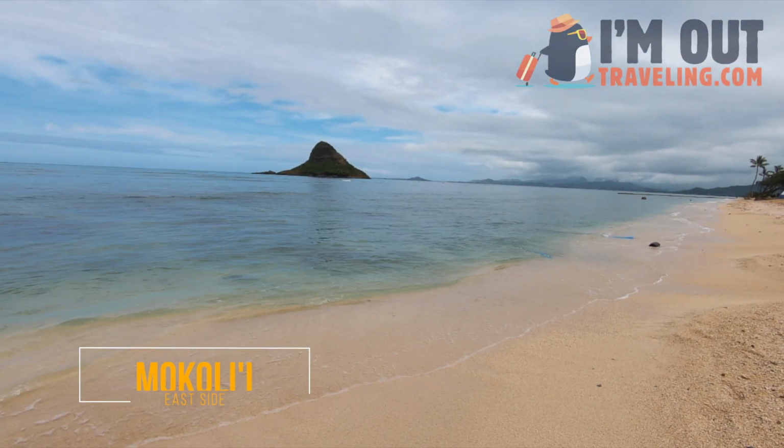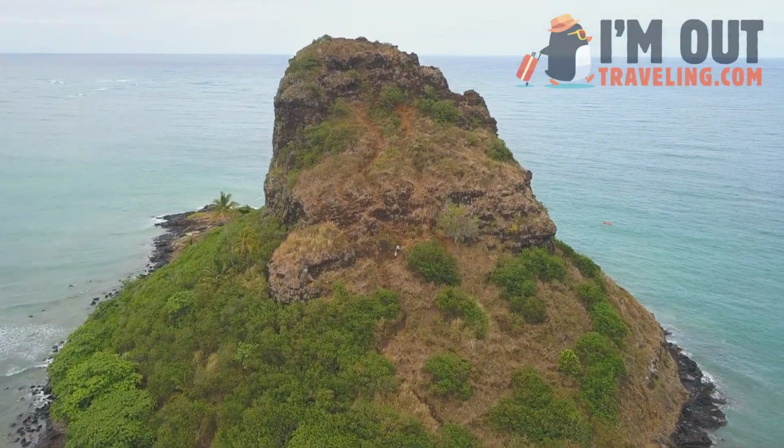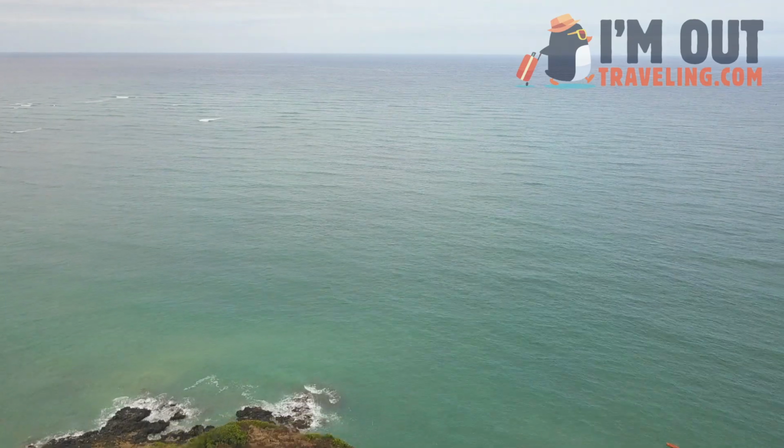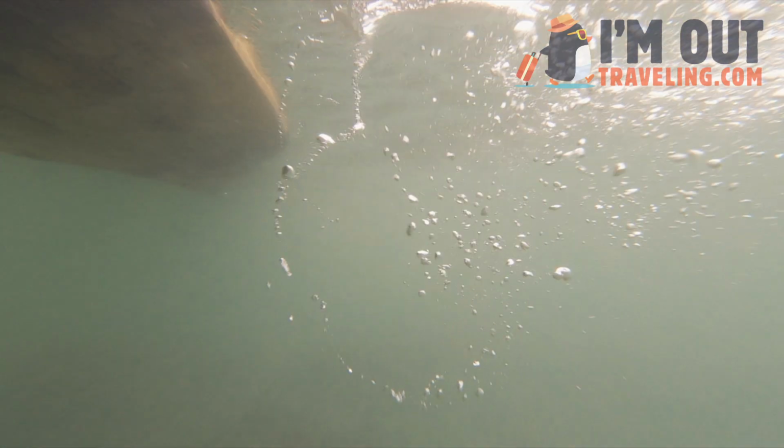Staying on the east side of the island, you'll find yourself at Mokoli'i Island, which is about 5 minutes away from Kualoa Ranch. If you decide to venture out to Mokoli'i Island, you'll find a few locals renting out kayaks. Where exactly? I can't tell you that. We found our guy on the side of the road, so just look around.